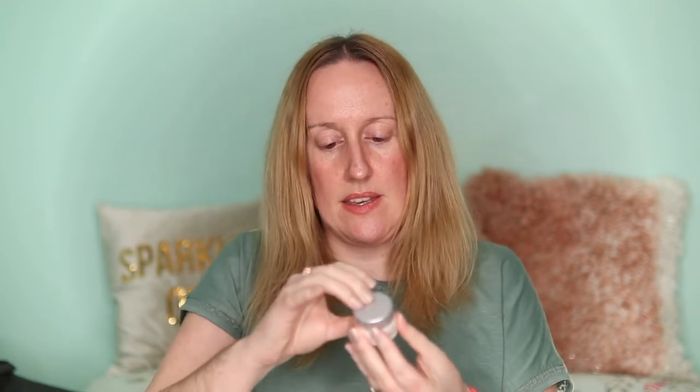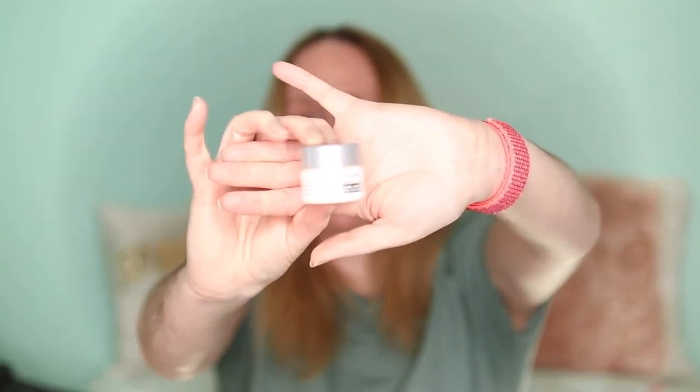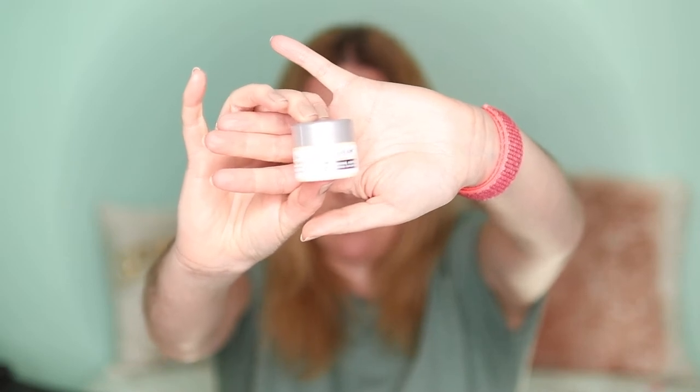The next product that I've got is by It Cosmetics. Actually, I'm not sure if it is called It Cosmetics. It just says It. So anyway, this is their Confidence in a Cream, and this is a transforming moisturising super cream. Apparently it is an anti-aging rejuvenating concentrate. This is a little 7ml sample size, and that's what it looks like. So yeah, a nice little moisturiser.